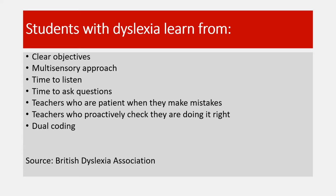It's also important to take a multi-sensory approach. So as it says later, dual coding is perfect to be used here. If you are giving oral instructions, it may well be beneficial to have written instructions as well. Pre-prepared PowerPoints, it could be that you have cue cards on the tables that are things that you want people to do in certain orders.